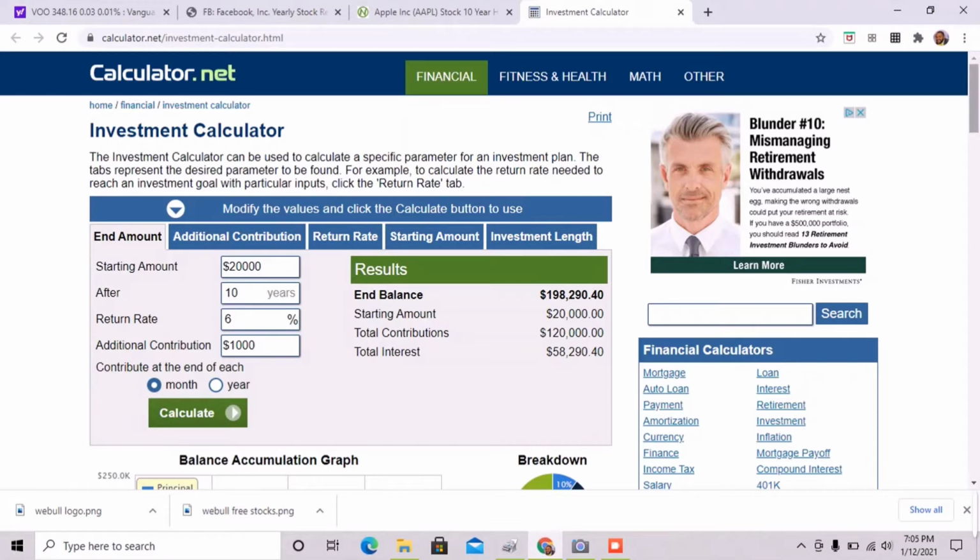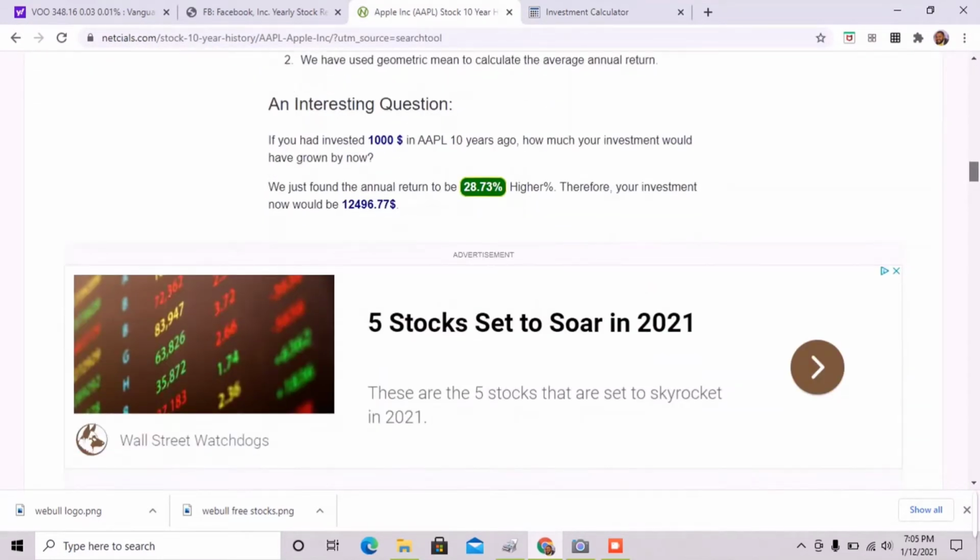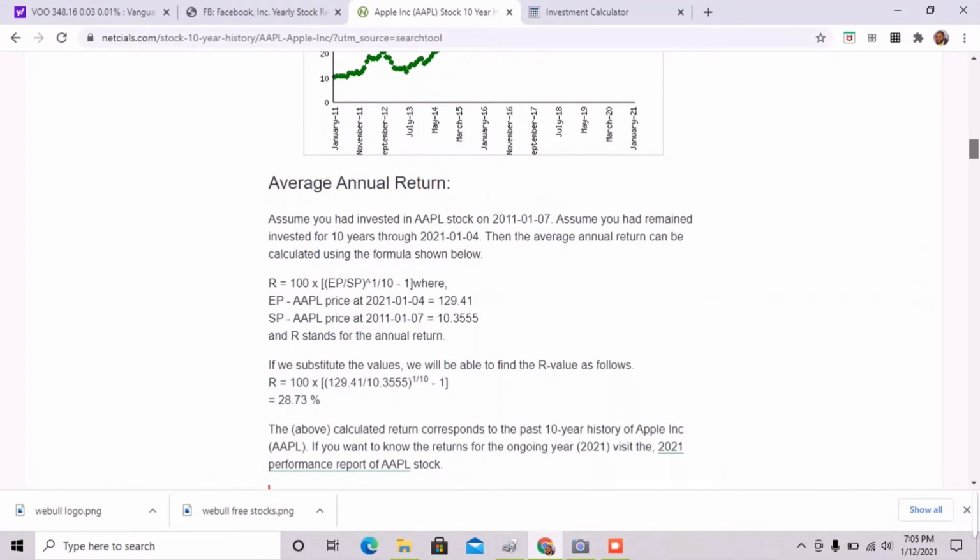Now, if we look here, it's the investment calculator. Historically, Apple, we all know they're a proven winner. So if you would have put $1,000 in Apple 10 years ago, your return would be 28.73% higher. So based off of this number right here, we can give and take that in the last 10 years, Apple has risen about 29% annual return. So whatever amount of money you put in, you can pretty much count on making about 30% profits on your return in 10 years.